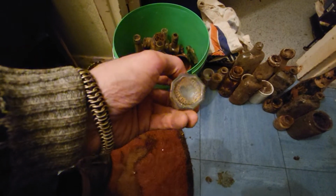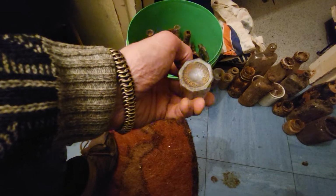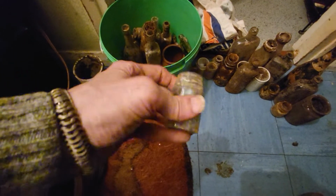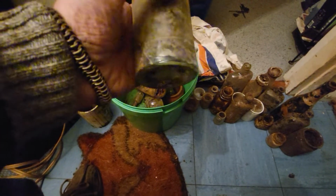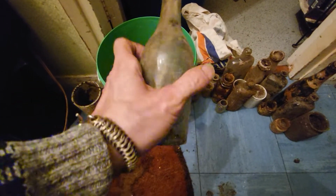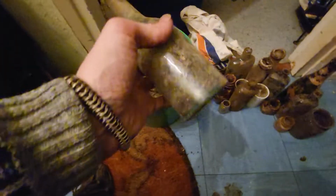Small octagonal Bentley patent screw top, Bentley patent. These are all from Red Robin bottle tip, of course. This looked to be, well, was it? No, it looked like to be an aerated direct supply, aerated mineral water. But as nice as it was, damaged. It's got a big blister at the base and a crack. So that one will probably just get lobbed, I should imagine.